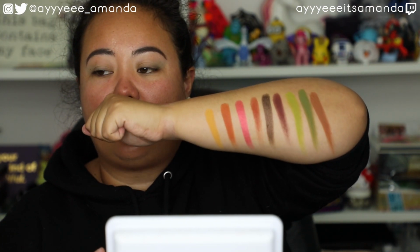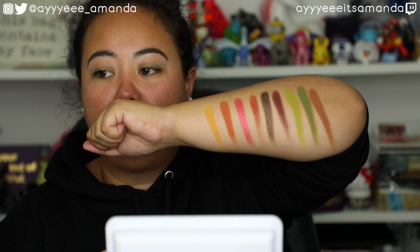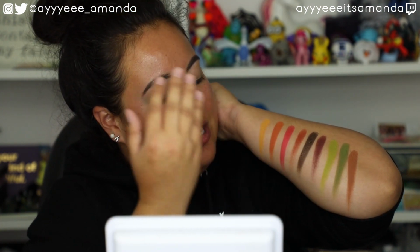Oh my gosh, so this is what the left side of the palette looks like. All these shades are super gorgeous. These are just popping out at you. They're just screaming, choose me, choose me. It's gonna be so hard to choose. I'm living for this. And there was pigment on the finger still. And let's just see, the pigment payoff is going to be insane. This is with a makeup wipe.